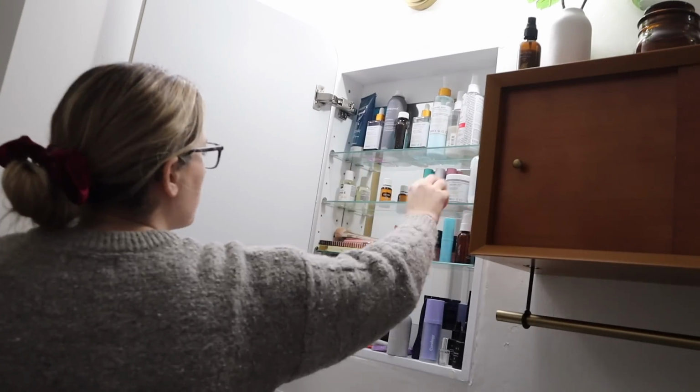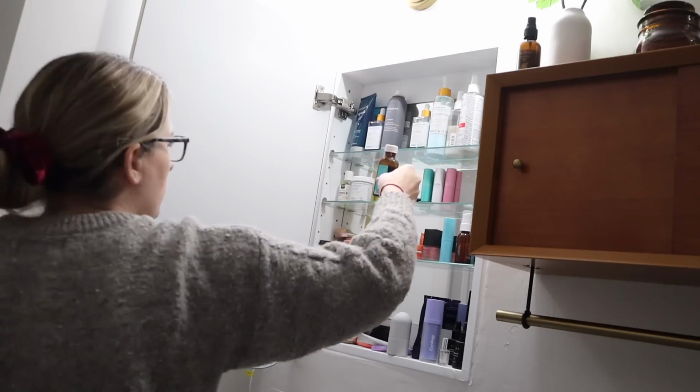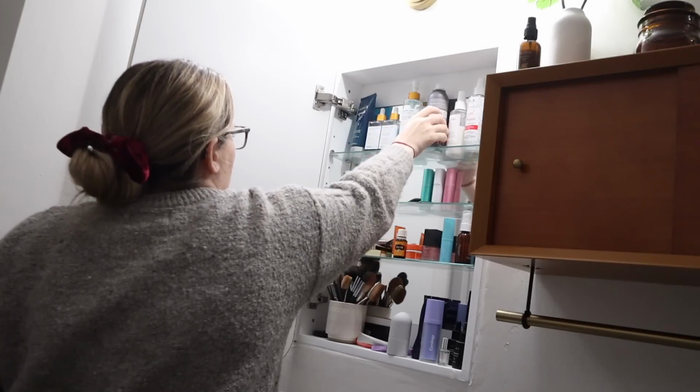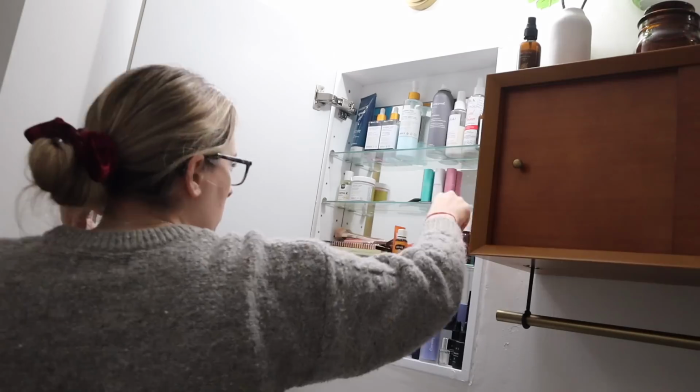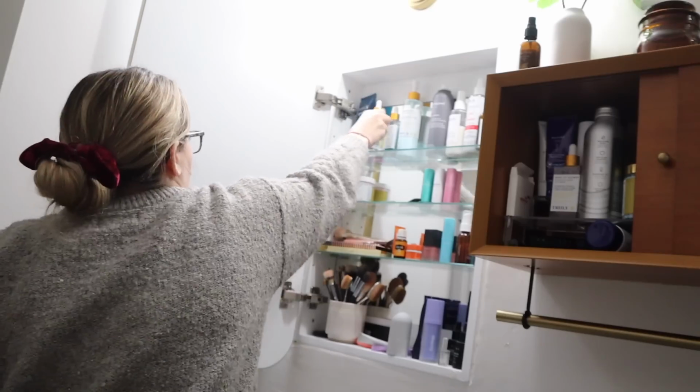Now we're going to do some decluttering. So I just opened up my medicine cabinet so I could go through all of my products and figure out what I no longer need, what I don't use, if there was anything that was empty that I could throw out, and put all of that aside into a pile with the rest of the things that I'm decluttering from the shower.